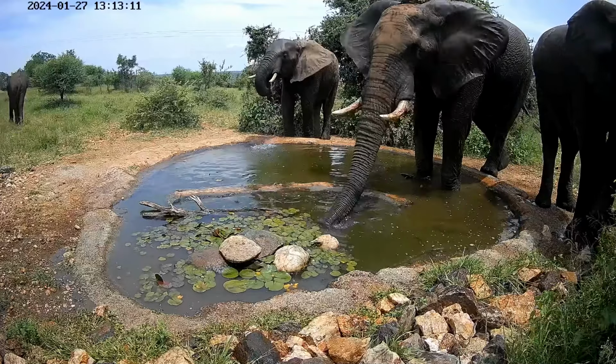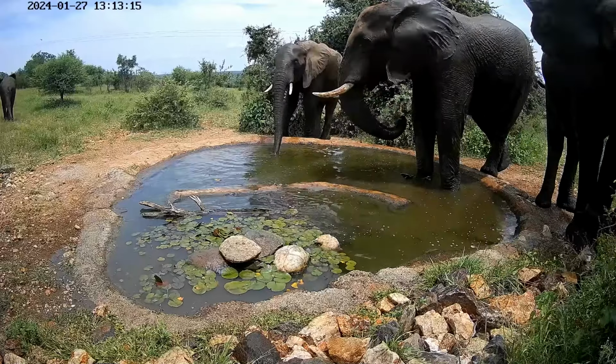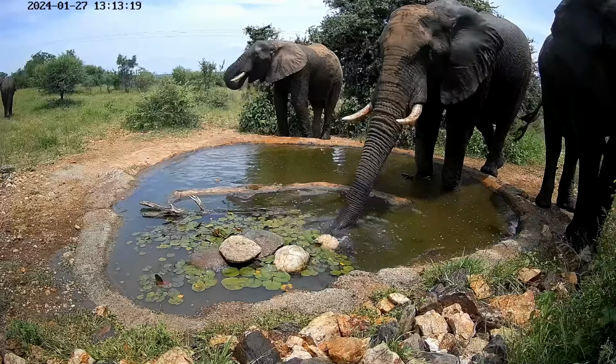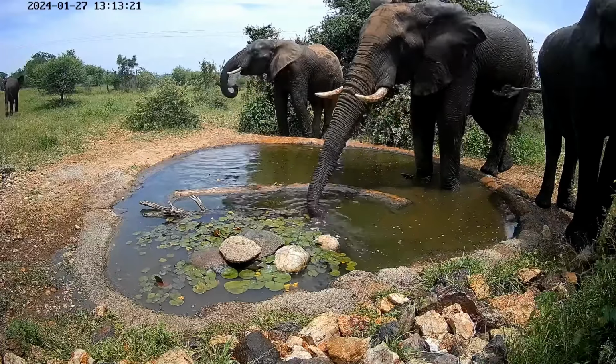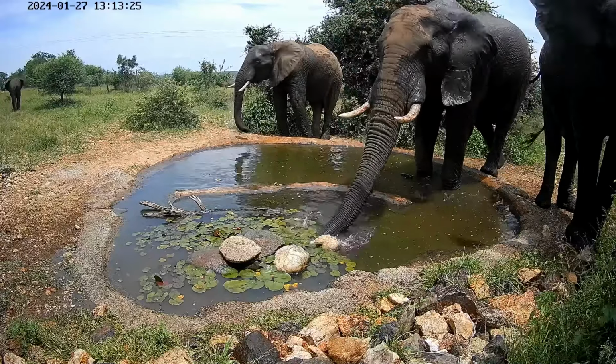This big bull elephant is deliberately aiming at those water lilies. He wants the mud that sits at the base of them. It's a very sticky, smelly black mud and very good for covering your body. If he was wanting to drink some clean water, he would drink from just below the surface.